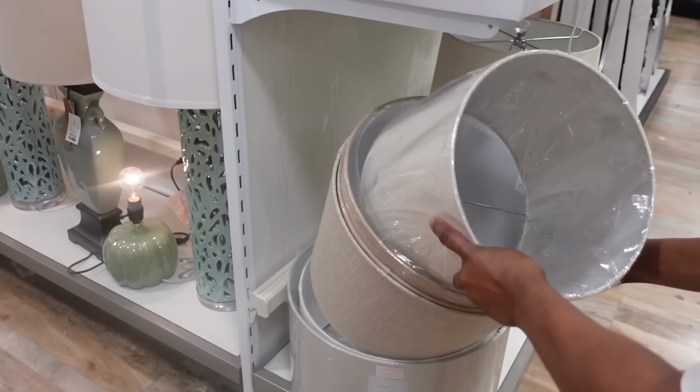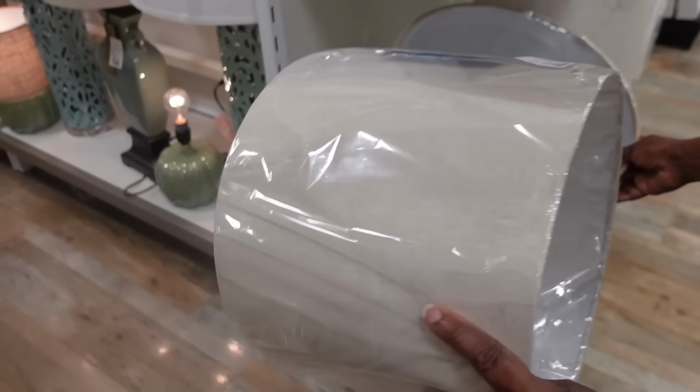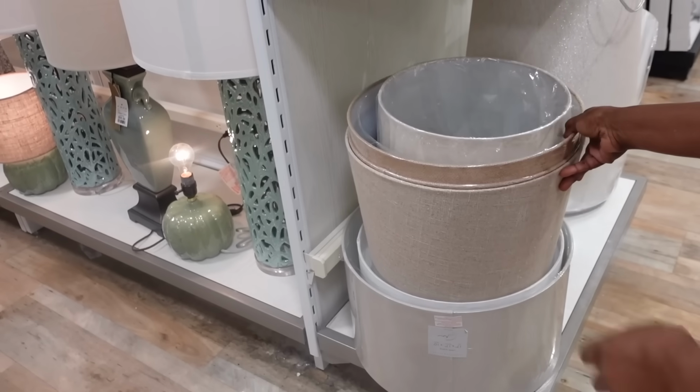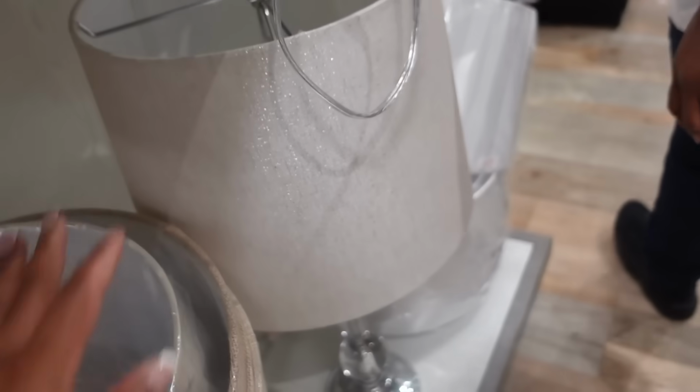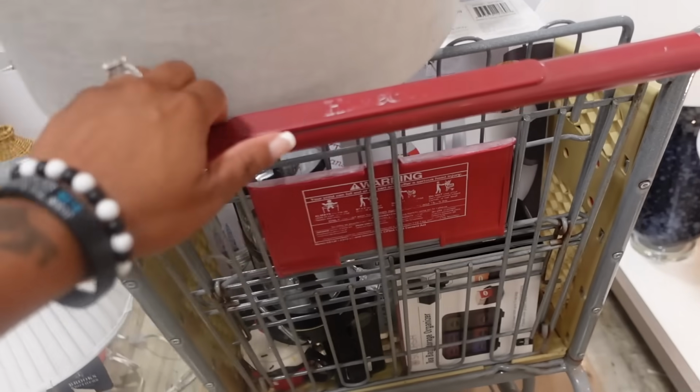I like the gray shade though, Ma. Oh, that's tan. Tan? Yeah. I thought that was gray. Oh, I like that shade. It's all sparkly. Okay, we got the lamp. Let's go.